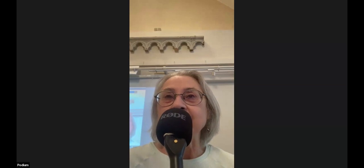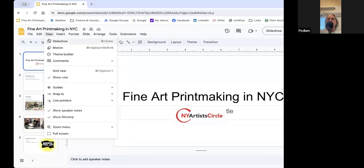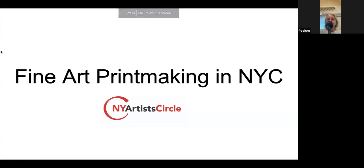When I tried to do printmaking in New York City after moving here, I had an experience that was not quite as positive at one of the main printmaking spaces in Midtown. And so that inspired me to look for all of the places where we might be able to make prints as artists in New York City.